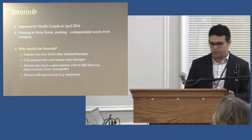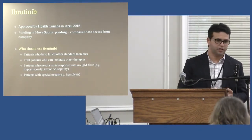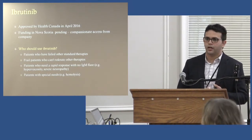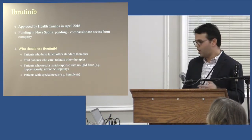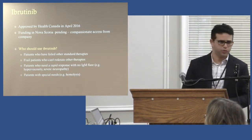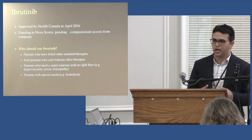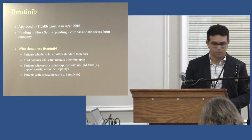So here comes ibrutinib. Ibrutinib has been approved in Canada since April of 2016, and funding here in Nova Scotia is still pending. We get access to it via compassionate release, and also via clinical trials. So who should use ibrutinib? Patients who have had or failed previous therapies, patients who are relapsing, and patients with rapidly flaring, progressing disease as well.